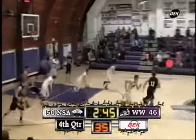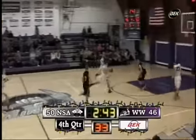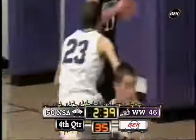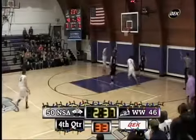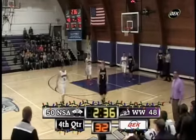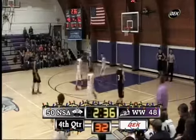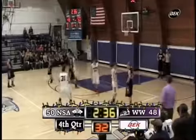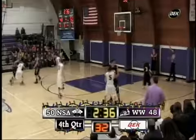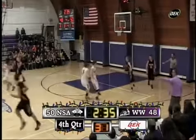Slog comes inside, could have been called for a travel, was not, but here come the Miners to Dixon. Far side, two is good. 3-on-1 break. That's easy money, and the Miners convert on the big opportunity. And almost a turnover. Went off the hand of Dixon and out of bounds. Schatz is going to take a seat. Got to imagine he'll be back out pretty quickly, though.